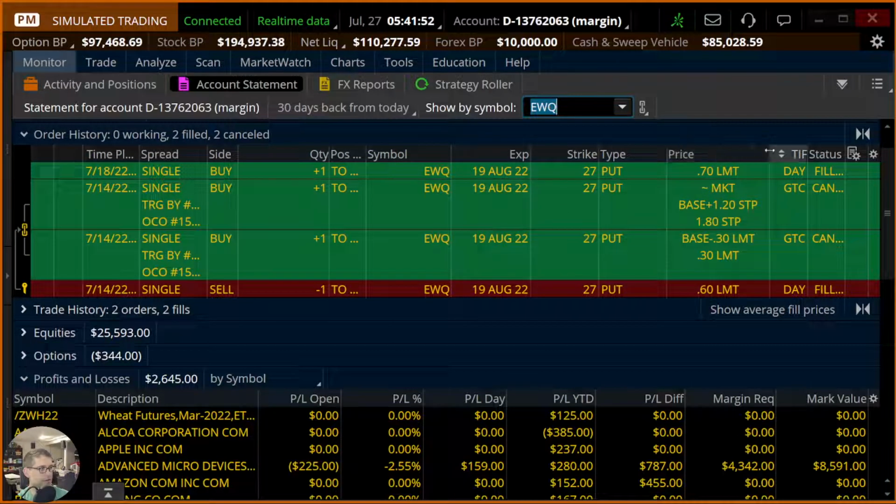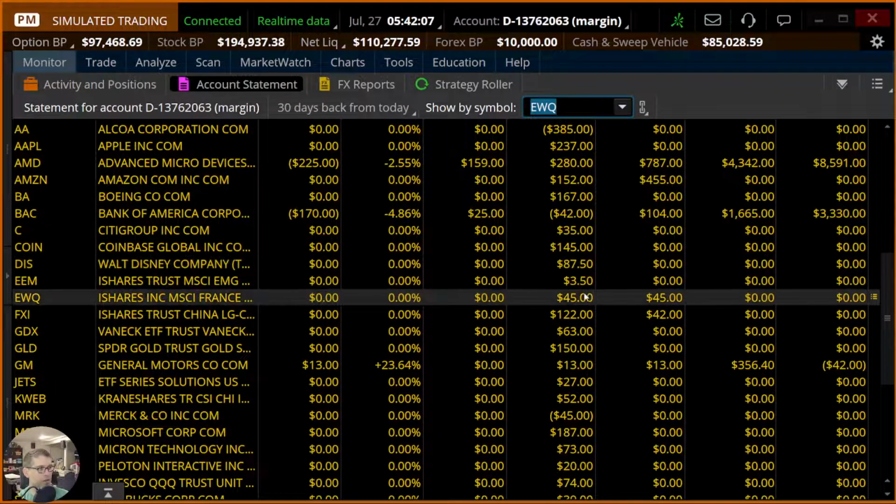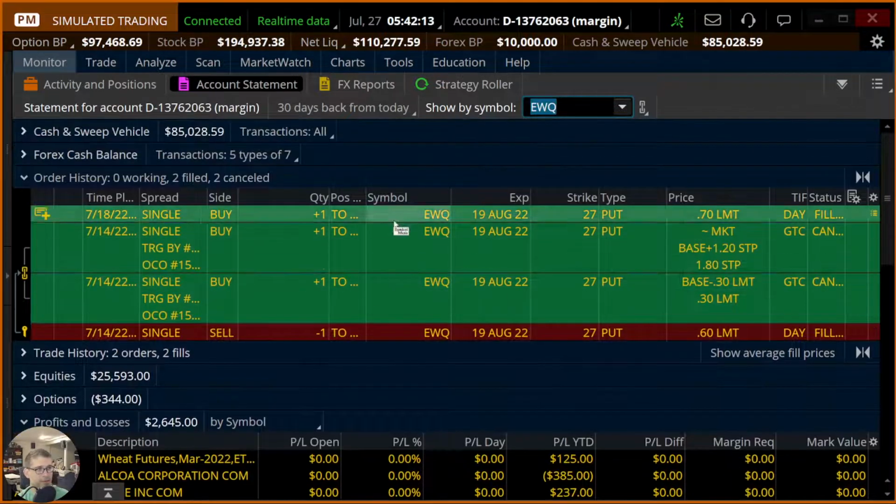because that's not right. Okay, here's why I mean that's not right. Because that would be a loss, right? Sell it for 60, buy it for 70. But if I go and look at profits and losses in EWQ, it's telling me I made $45 on it. Well, that's a little confusing. I will show that I am not 100% knowledgeable right here on camera, folks. Not editing that out. All right.